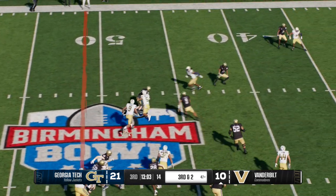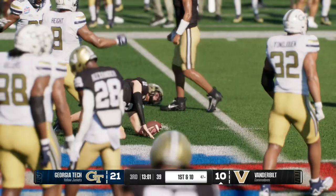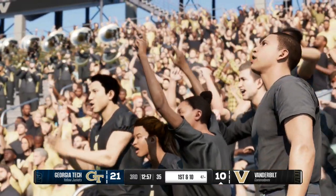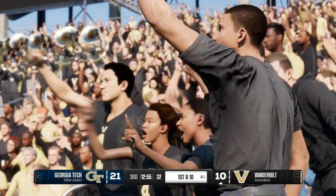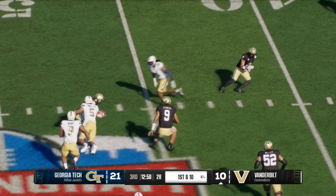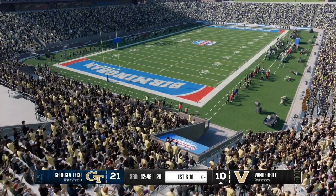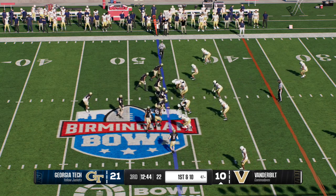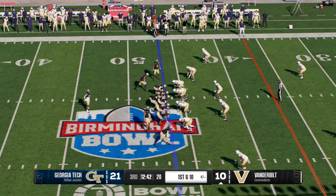Quarterback on the keeper. He's got enough to move the chains, and they'll spot it at the 47. And how nice is it to have a guy that can say, I'm just going to go get the first down. Like, I know I have options. I can do X, Y, and Z, but I'm just going to let me run it, go get the first down, and give myself an extra set of downs. The Commodores are flying down the field.